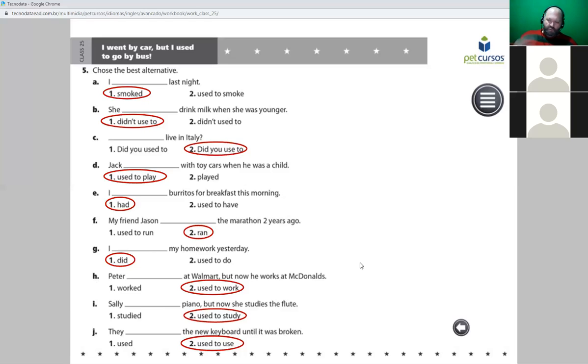Flute, yes, flute. J, Bruna. Jay used to use a keyboard until it was broken. Yes, okay. Used to. He used the new keyboard. Yeah. Okay, very good. Let's go for the student's book.